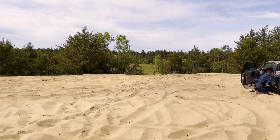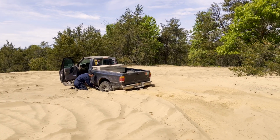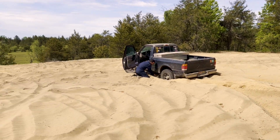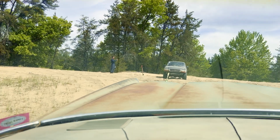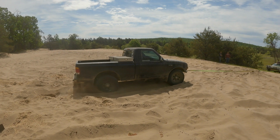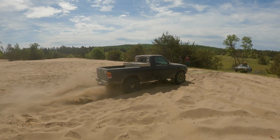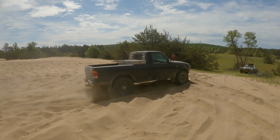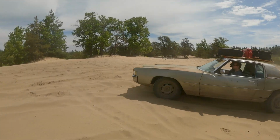We're out here at Great Sand Dunes National Park. So needless to say, the Ranger's stuck. This actually really does remind me of the dunes. And she breathes and lives again.